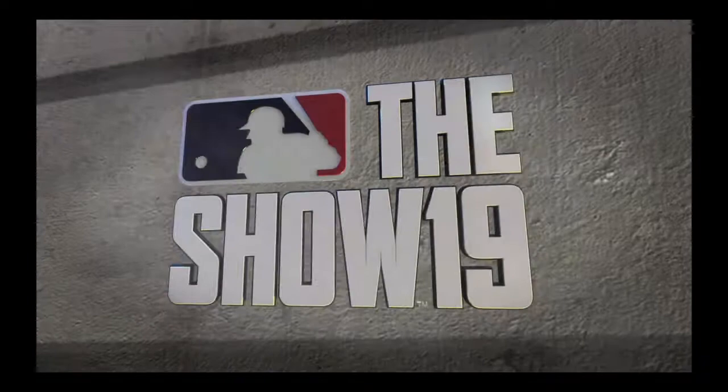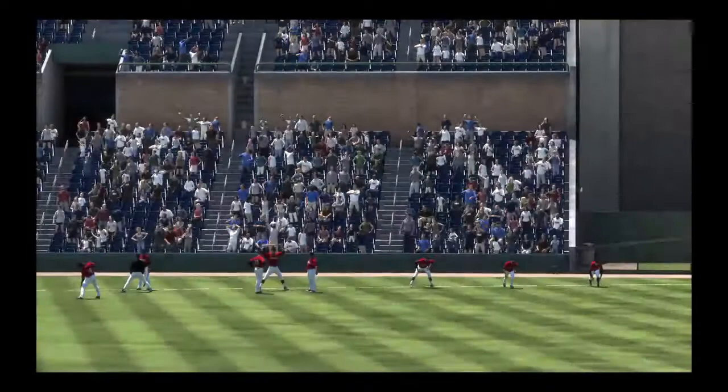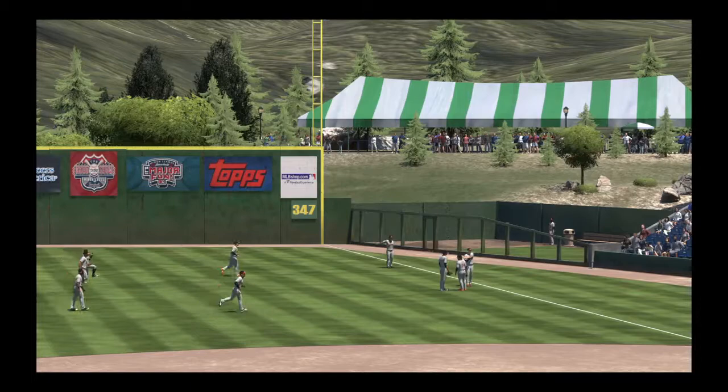The game's future stars are on display as Minor League Baseball comes your way on the show. A Memorial Day get-together for you here at the ballpark between the Bowie Bay Sox and the Erie Seawolves. The Bay Sox will try to complete the series sweep on the road against their division rivals right after this.